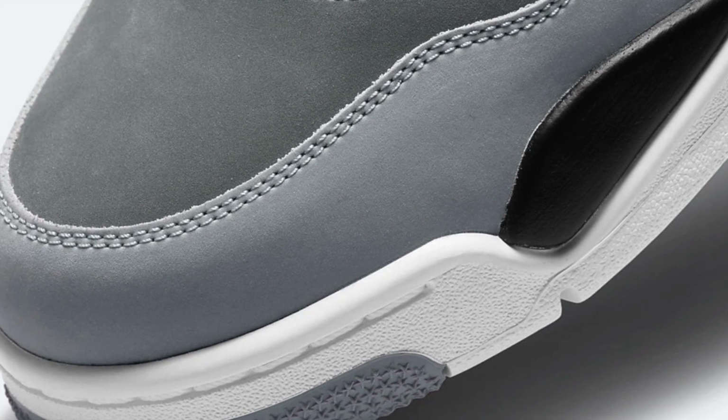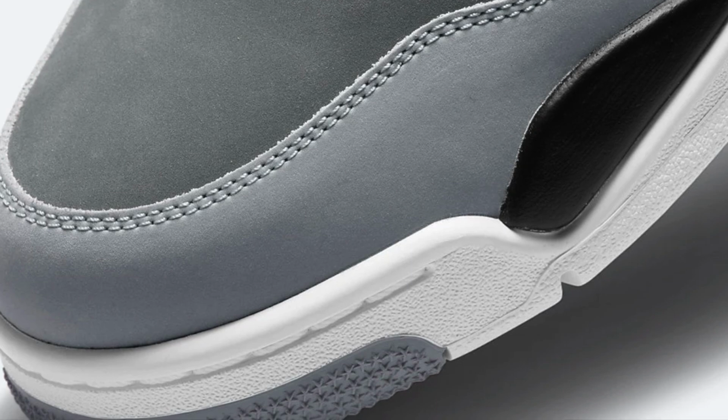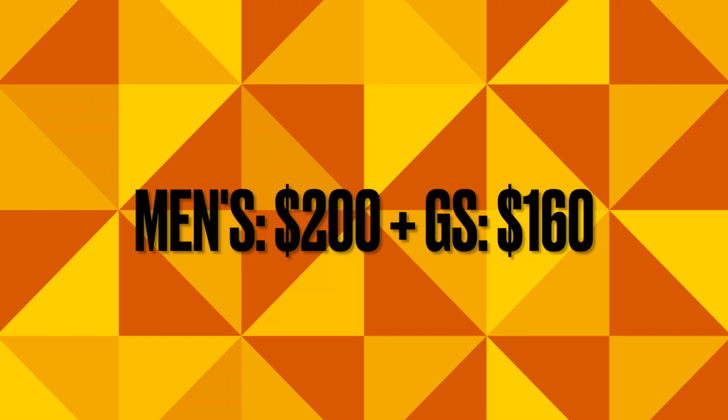$160. So the first store I want to talk to you guys about is Finish Line JD Sports. The question I've been getting a lot is whether Finish Line JD is going to have an exclusive access event for this shoe or not. Keep in mind, there are two forms of exclusive access. There is the exclusive access in-store, and there is the exclusive access for the online shipping version as well. The quote-unquote pre-order is what Finish Line JD has been calling it.